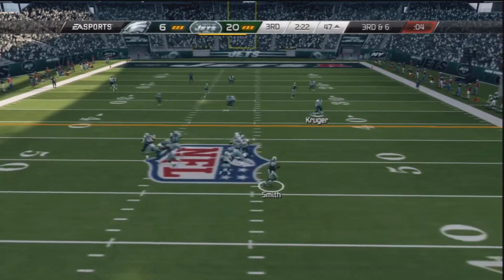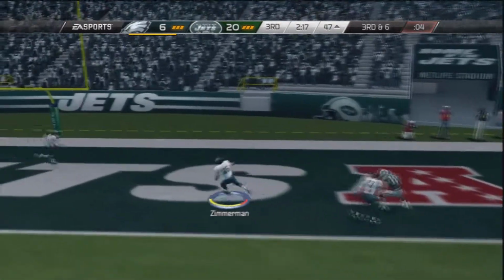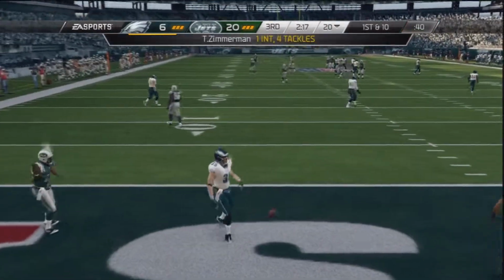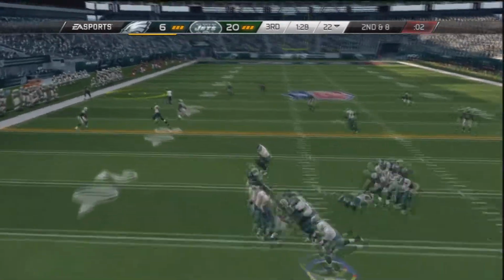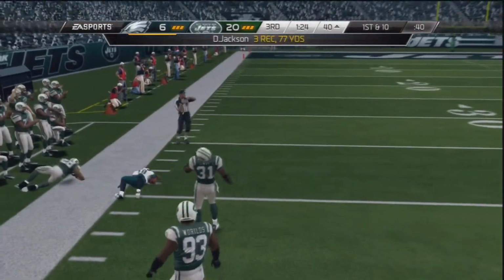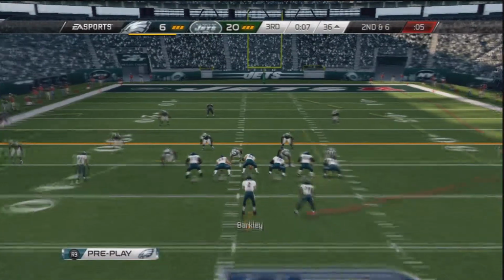So now on 3rd and 6, the Eagles defense needs a stop. Geno Smith dropping back. Smith looking, firing deep, and it is intercepted by rookie safety Ty Zimmerman. And Zimmerman with the kneel. Great play there by Ty Zimmerman, who's got an interception, or his 2nd pick on the year, I believe.